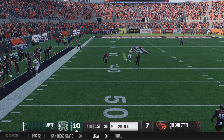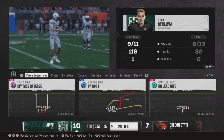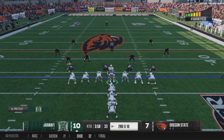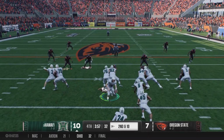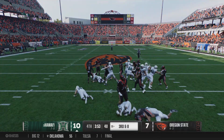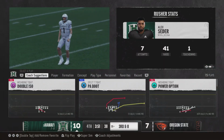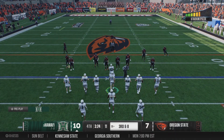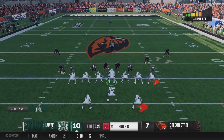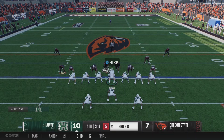Just a bit of a misfire there as they can't make the connection. Clock is under 4 minutes as they come to the line for 2nd down. They'll keep it on the ground. They want this clock to move. Just willed his way for a couple out to the 35. Getting late, pressure building, huge 3rd down coming up on the road for this offense.